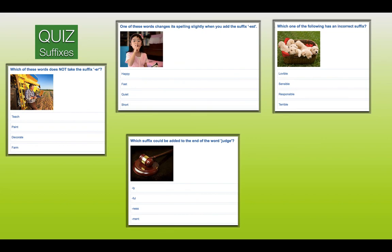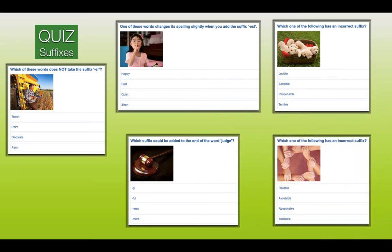Which suffix could be added to the end of the word judge? Is it number 1, ly, judgely? Number 2, full, judgeful? Number 3, ness, judgeness? Or number 4, judgment?